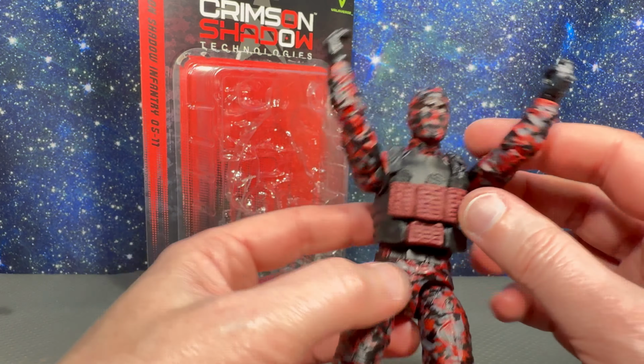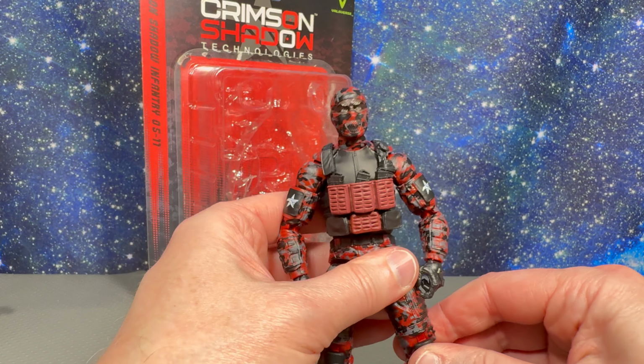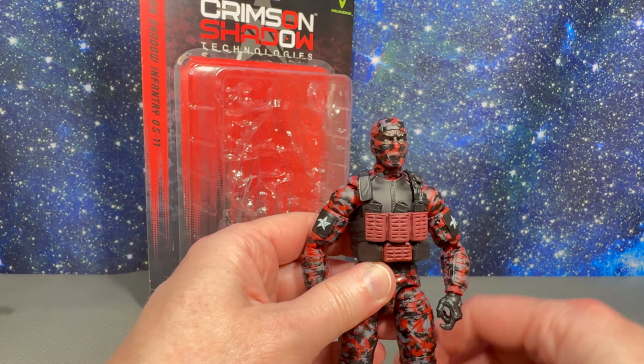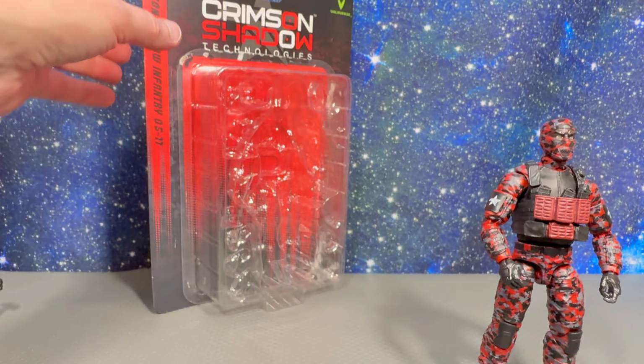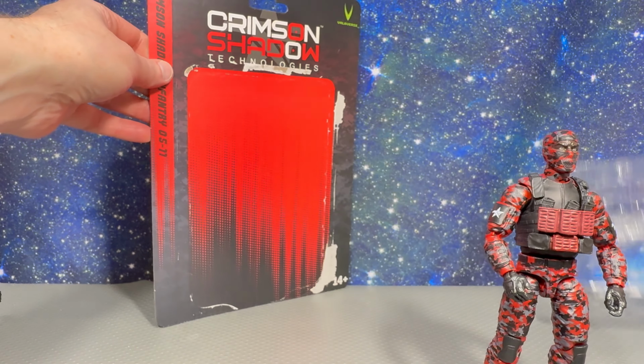On a whole, I really like the look of the figure, and I don't regret getting him. I hope that this series gets back to the standards, because up until Series 5 I've never had any issues with any of these figures. Oh, and let me show you one last thing. Let's get the package. Let me get that out of the way.